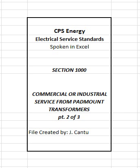Note: CPS Energy may require customer to remove manhole and/or cover if an inspection was not performed as required or if the installation is not in accordance with CPS Energy's specifications. 1002.4 Transformer. The padmount transformer shall be located, and its slab built in accordance with the following general requirements.